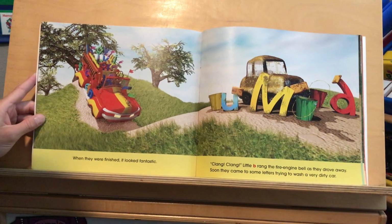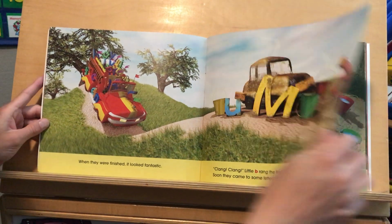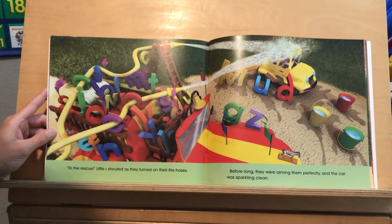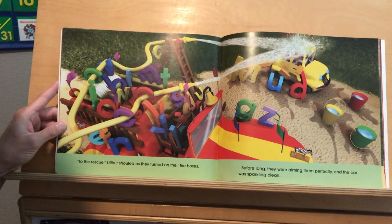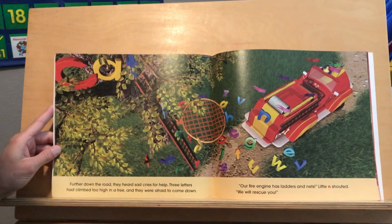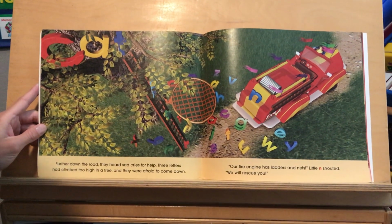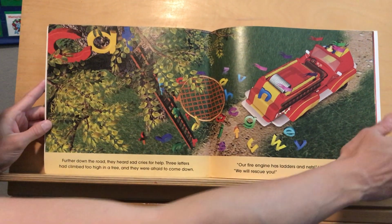Soon, they came to some letters trying to wash a very dirty car. "To the rescue," little R shouted as they turned on their fire hoses. Before long, they were aiming them perfectly, and the car was sparkling clean. Further down the road, they heard sad cries for help. Three letters had climbed too high in a tree, and they were afraid to come down. "Our fire engine has ladders and nets," little N shouted. "We will rescue you."